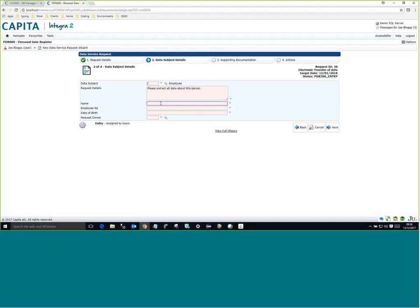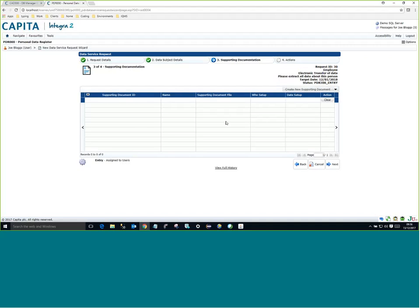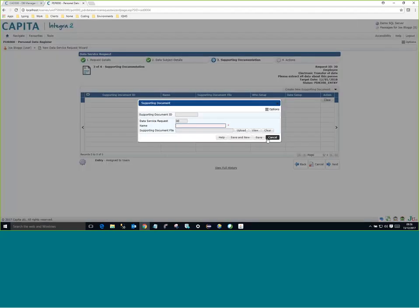Okay, and because I've picked employee, it's now prompting me for a name, employee number, date of birth, so that I can uniquely identify them. And I can choose who the request owner is, and I'm going to choose myself as being the request owner in this case. At this point, again, it may be that there's some supporting documentation that's come in with this request, and you can just upload that document and put some notes, etc. against it.